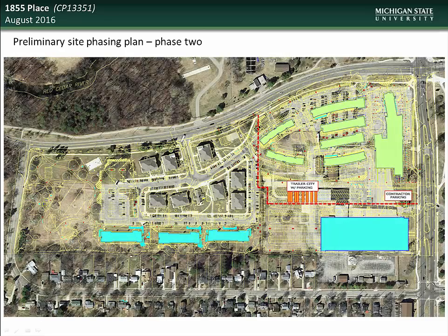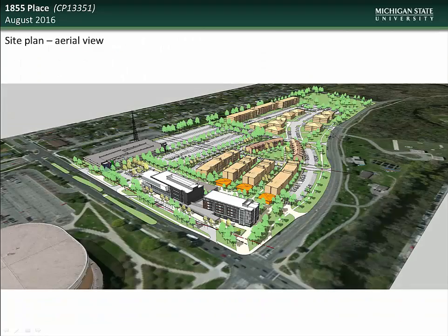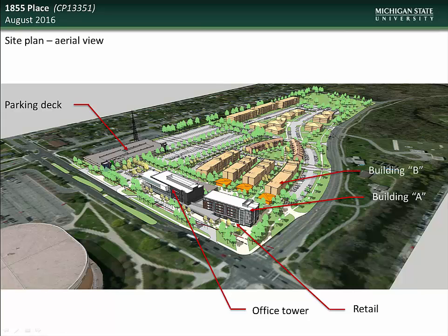Phase 2 of the project will include construction of the single student apartment buildings, as well as the office and retail towers. During this phase, event parking will be moved to the newly constructed parking deck and surface lot. Here you see an aerial view rendering of the project showing the location of the new parking deck, the office and retail towers, single student apartment buildings, the existing University Village structures, and the new family housing units.